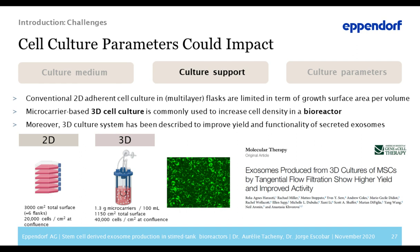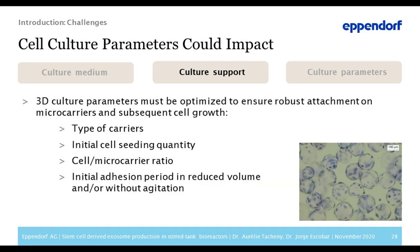Different papers have already described the fact that the use of a 3D culture could improve the yield and the functionality of the secreted exosomes. In the transition to 3D culture, there are a lot of parameters that you have to optimize in order to ensure a robust attachment and an efficient start of proliferation. Amongst those parameters, you could, of course, select the most appropriate type of carrier. The initial cell seeding density could also be optimized, as well as the cell carrier ratio. And you could also optimize the first period of time in order to improve the adhesion, with a reduced agitation, for example, or using a reduced volume.